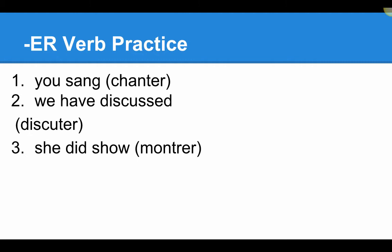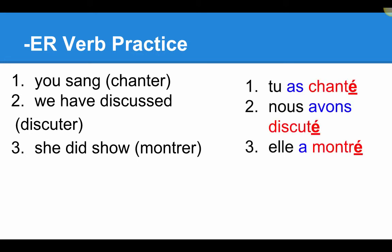Okay, here were the correct responses. For numéro 1, you sang, you should have tu as chanté. Numéro 2, we have discussed, becomes nous avons discuté. And finally, numéro 3, she did show, becomes elle a montré.